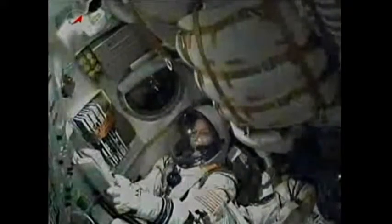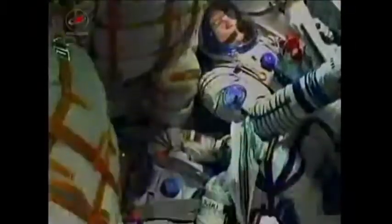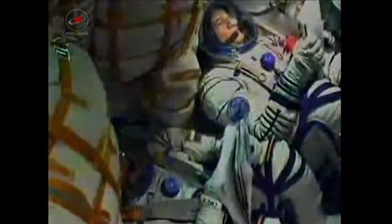Third stage thruster activation. Copy. We have confirmation that the second stage has separated. The separation of the third stage. Yes, Anatoly Nikolaevich, we felt it.